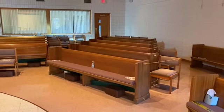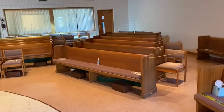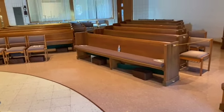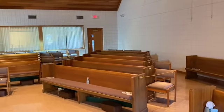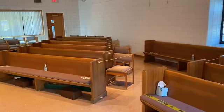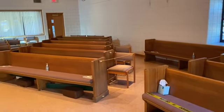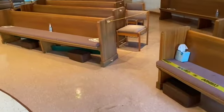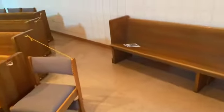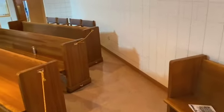So if you're coming in this doorway, you're coming to this half of the church. If you're coming in the main doorway, you're going to the other half. And in this case, we will seat from the back to the front. And you can see again that every other pew has been roped off. So if you were coming in, you would come this way, and you would go all the way to the back and take your seat.